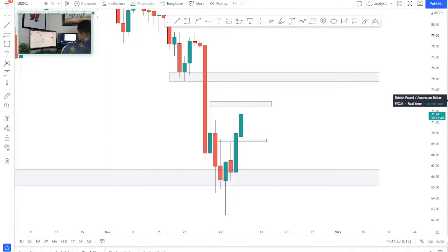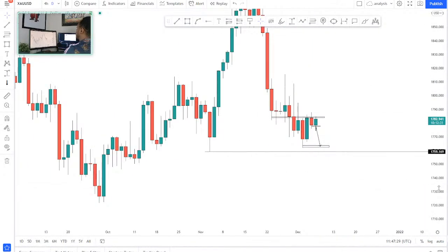Okay, the new variant drives oil. Interesting. Have I looked at gold? Nope. Well, actually, no, I have looked at gold. Yeah, I've looked at gold. I've got a bearish bias for gold.